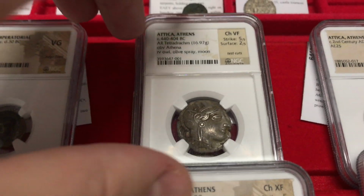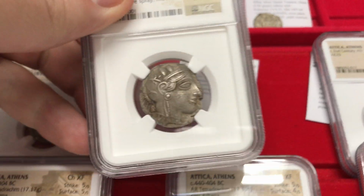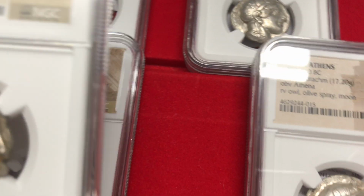Next, let's move on to this coin. So this style is a little bit different from this one.